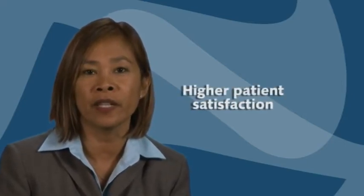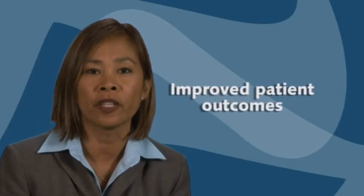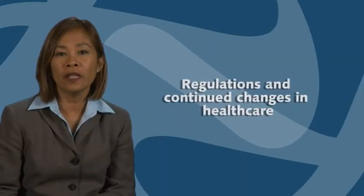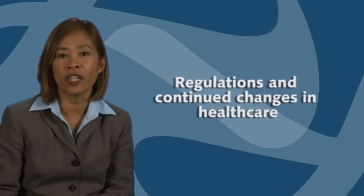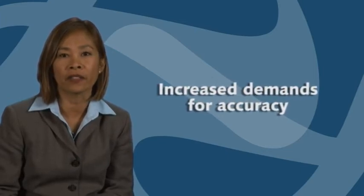Incentives to reduce hospitalization and decrease length of stay while ensuring quality patient care have provided the foundation for hospitals to demonstrate clinical documentation practices. Continued efforts in CDI programs today also result in higher patient satisfaction and improved patient outcomes. With regulations and continued changes in healthcare, HIM professionals are challenged with increasing demands for accuracy.